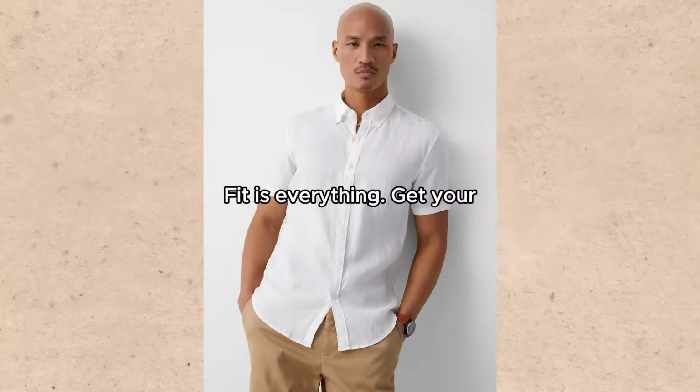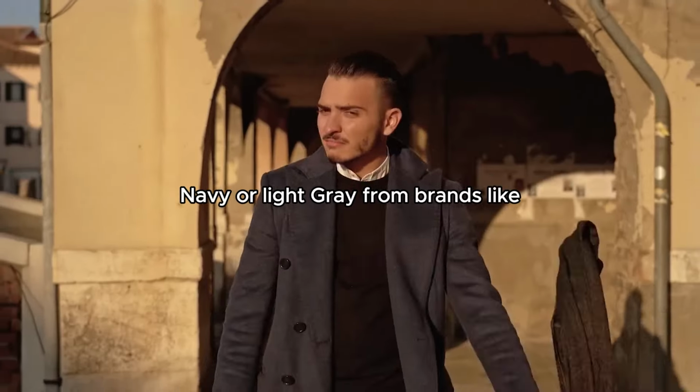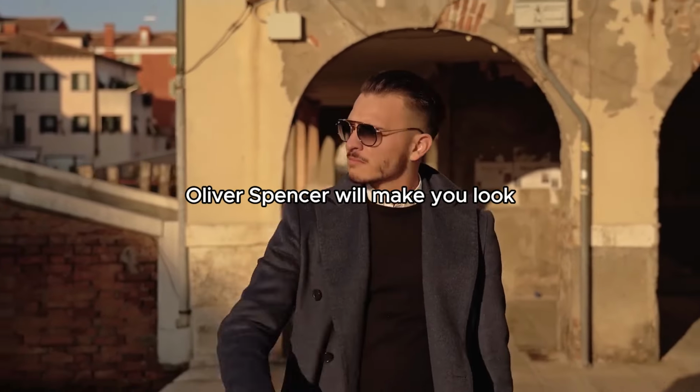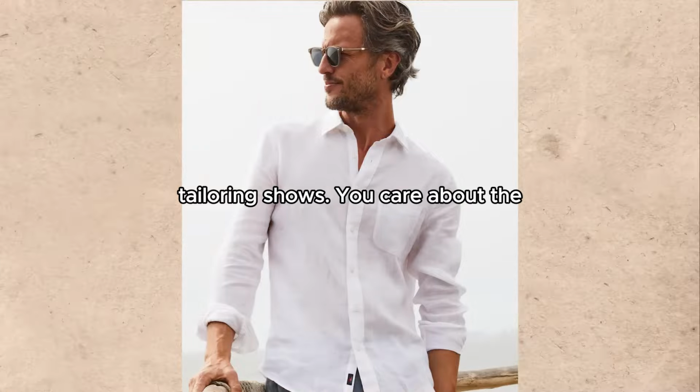2. Perfect fit. Fit is everything. Get your clothes tailored. A well-fitted blazer in navy or light gray from brands like Oliver Spencer will make you look effortlessly put together. Don't skimp on tailoring. It shows you care about the details.